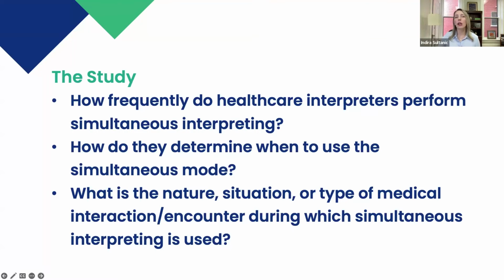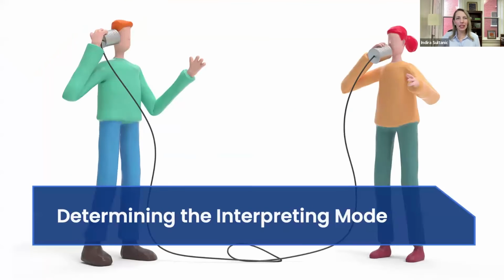So we wanted to know the frequency, how the mode is determined, and the nature of the situation, the type of medical interaction or encounter during which this mode is used. Now, there's a fourth question, for which the manuscript is currently under preparation, exploring interpreter education and training in the simultaneous technique, as well as their comfort level with this particular mode. So that is, if you will, version 2.0, or the sequel of this particular study, that will be coming out.